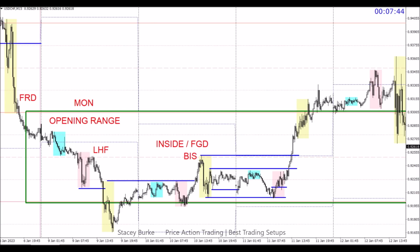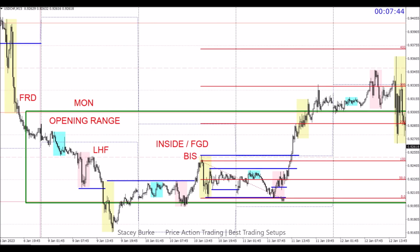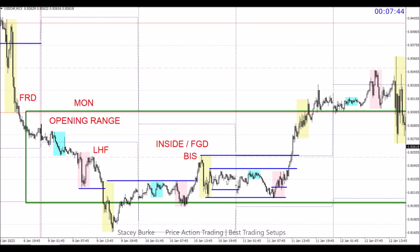Now, I've talked about how you can use the high-low of the range as a potential profit target. We have our high-low of the week, or we can just use major round numbers. We are in a 25 to 50 pip box. This market should yield a minimum of 50 to 75 pips of profit target.